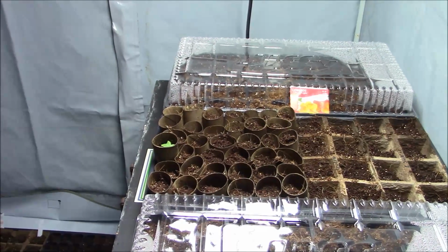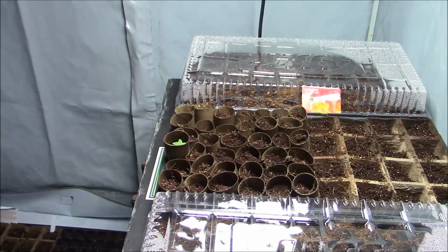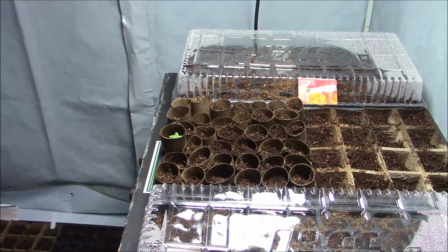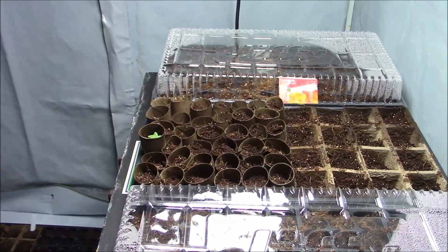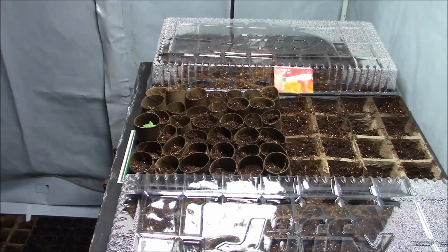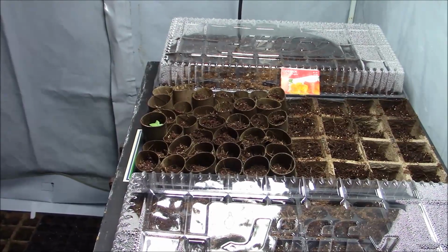Of the original 6 Morning Glories, or 5, however many I planted, only one of them sprouted because it's been getting chilly, so they don't do well. I don't have a heating mat or anything like that, so only one of the 5 or 6 morning glories has sprouted.